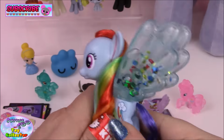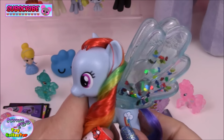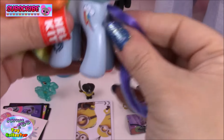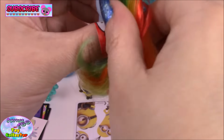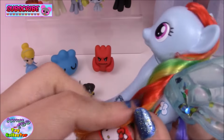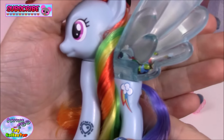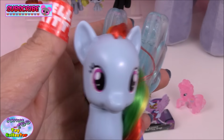Look at that. Let's just move her mane out of the way. Oh, those wings are so pretty. So she's got her tail and her mane is beautiful. It's really soft and so vibrant. And she also comes with the little heart that you can scan into the Friendship Celebration app. She's just so cute.